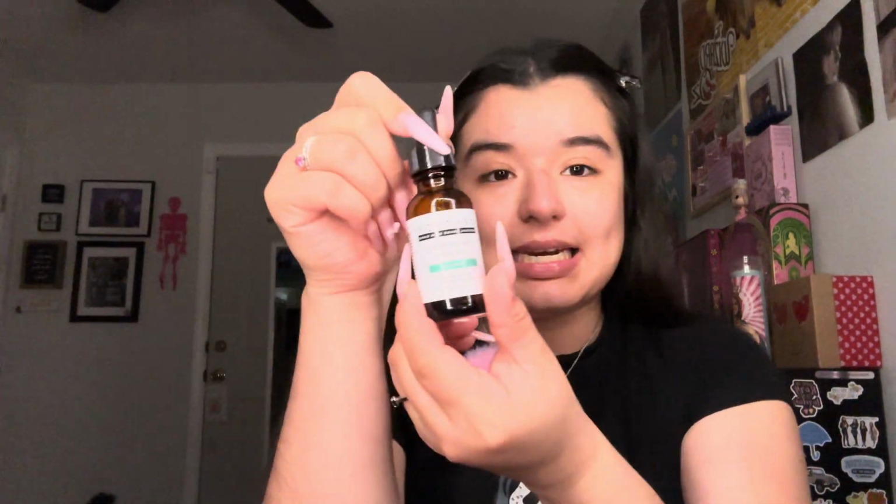Okay, next thing I'm going to use is my Needleless Serum, and this is a peptide serum from Dermatology. I love this one because I do feel like it really makes a difference in the appearance and tightness of my skin. And I've been using it religiously probably for over a year now. And I have noticed a major difference in the overall plumpness of my skin and the hydration factor of my skin. It's amazing.